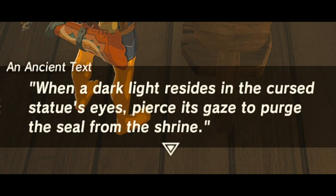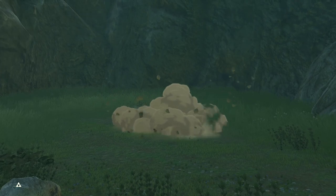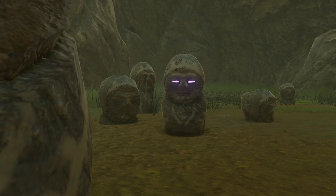But wait, we are forgetting one huge detail. That riddle. The riddle from the very beginning. When completed, it reveals a Sheikah shrine. This statue cannot be evil in any way, shape, or form if it's connected to the Sheikah, right? Well, boy, do I have a potential explanation for you.